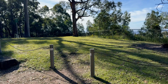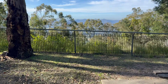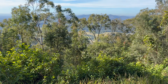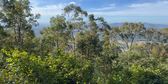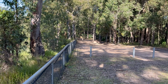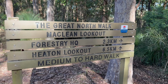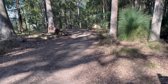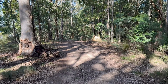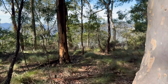So this is McClelland's Lookout. Oh, that's my onward route down there. Okay, so I'm heading to Heatons Lookout. Apparently, medium to hard. Apparently they call this bit the jungle. It's meant to be pretty tough. So I figure it's going to be a slow 6.5 k's this one. We shall see. Geez, there's some nice cliffs through the trees there.